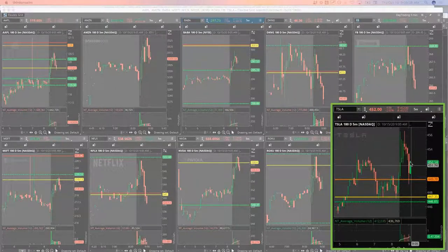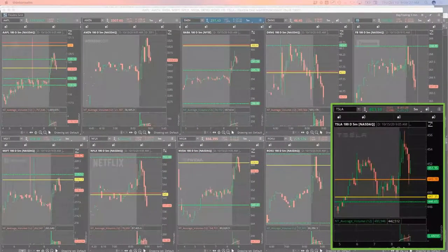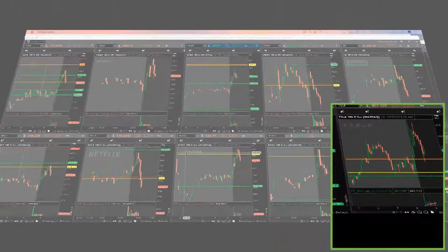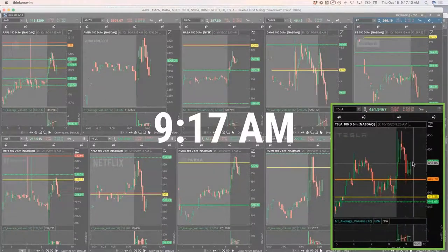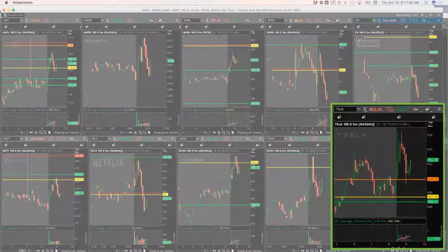One more little tick higher in Tesla and I should get filled on half that. I'm long Tesla, long Netflix, so I'm going to give it a little bit more time before I jump into another long. Just need a little push higher in Tesla to get out of half. There we go. Hit in Tesla. So I still got my other half left. See if it wants to keep pushing.